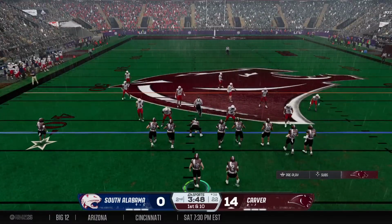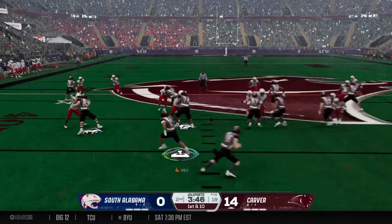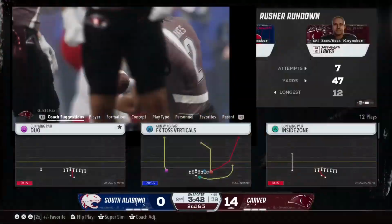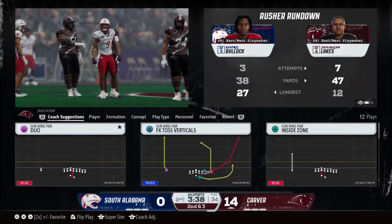They've got the big fellas out there, a 3 tight end look on 1st and 10. Rides the back and leaves it. And a good, solid pickup there before the defense knocks him down. It's got to feel good as an offense.